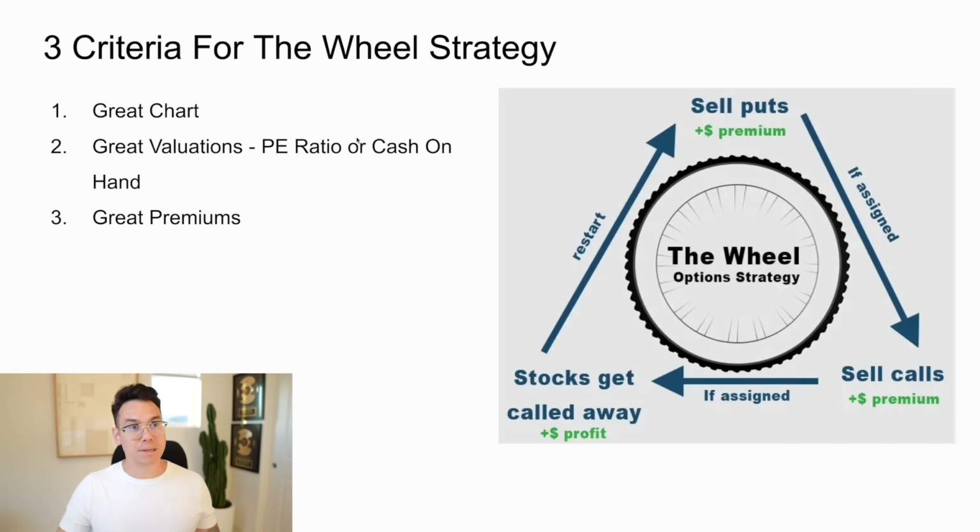But let's go ahead and jump into it, okay? First, we're gonna talk about the 3 criteria for the wheel strategy, and then I'm gonna dive into the ins and outs of exactly how it works, okay?